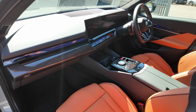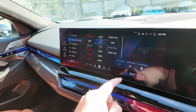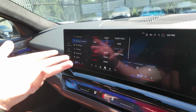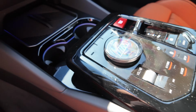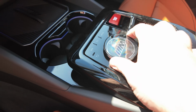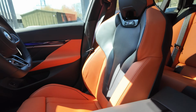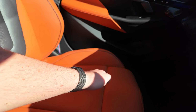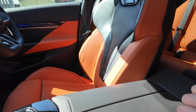Very quick overview of the interior then before we go for a drive. Number one, the latest iDrive is kind of annoying to me. There's too many menus and all that kind of jazz. And this scroll wheel is a bit too tight. It's hard to press it sometimes. The seats are absolutely gorgeous. They hold you in well. They've got adjustable bolsters and oh my lord, they are comfortable.